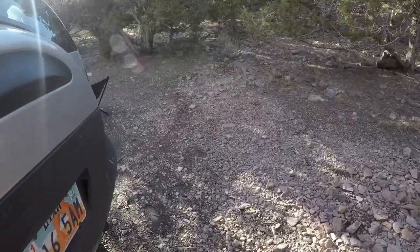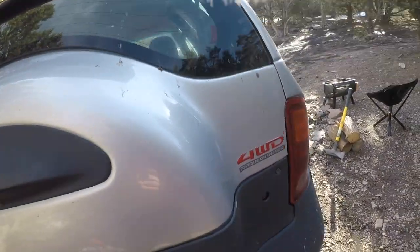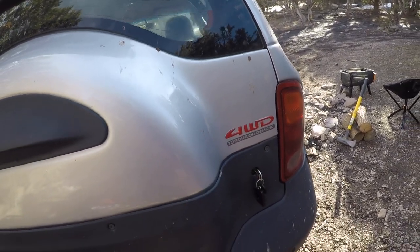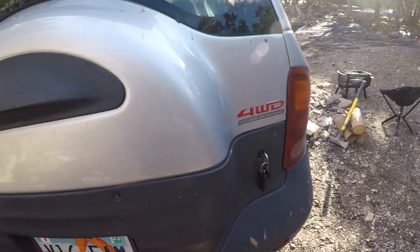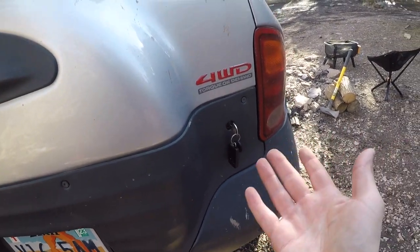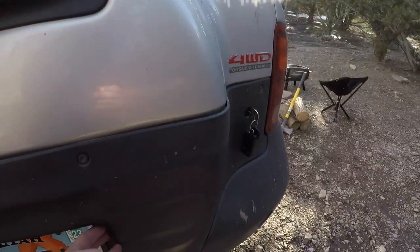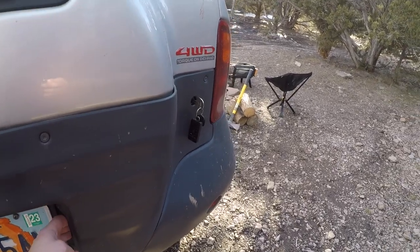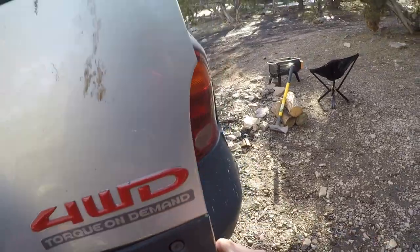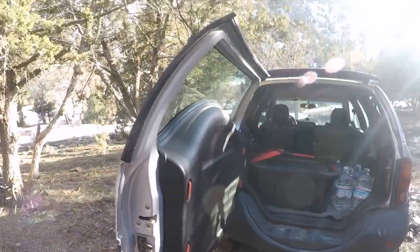Now I will show you one kind of goofy thing, the key. You do have to insert the key, so there's no way to pop the tailgate from inside. So you do have to use the key. And at first glance, you're kind of wondering, how do I open it? So there is kind of a handle right here. I'll just grab that handle as I turn, and you can open it up. Yeah, you see the bulge in that back tailgate.